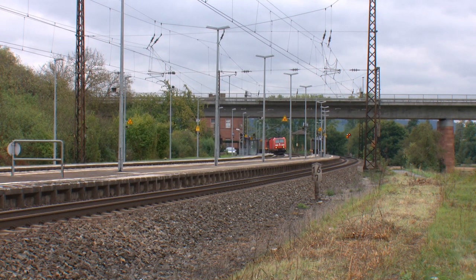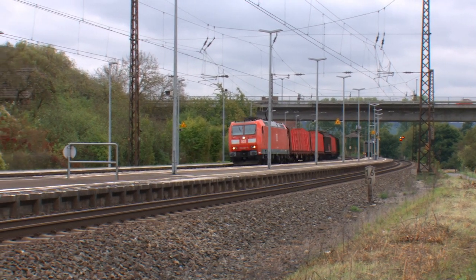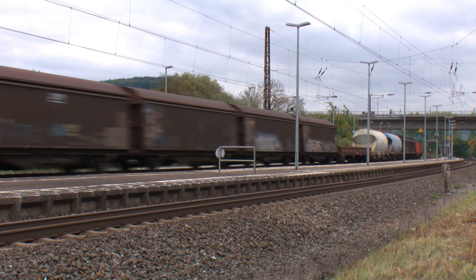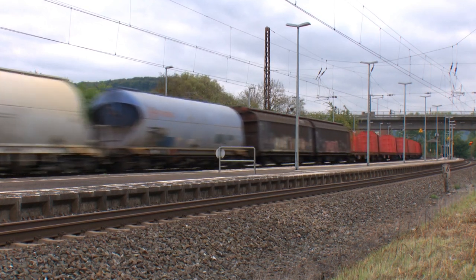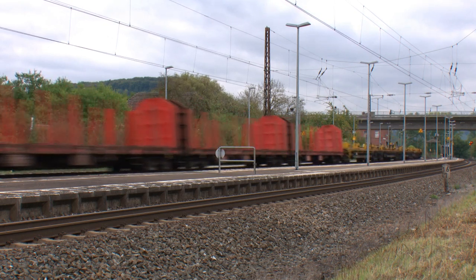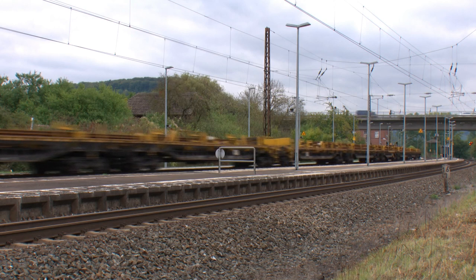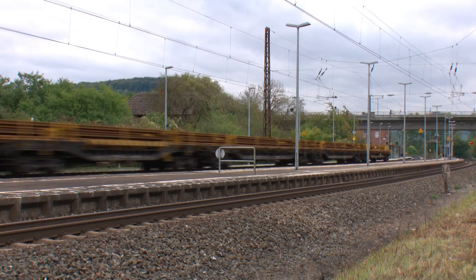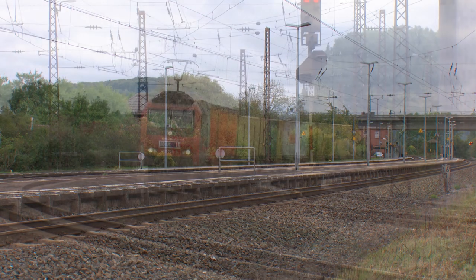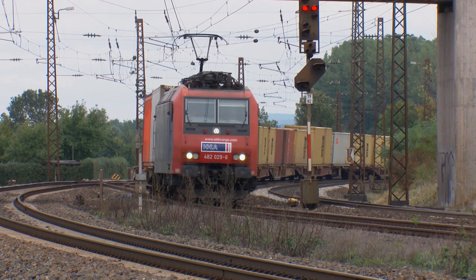Three minutes later and 185067 rounds the curve powering EZ51681 from Nürnberg to Maschen near Hamburg. Throughout this section, we will try to identify as many of the freight trains as we can. Such are the traffic levels here that trains are often nose to tail, with queues building upon the approach to Würzburg.